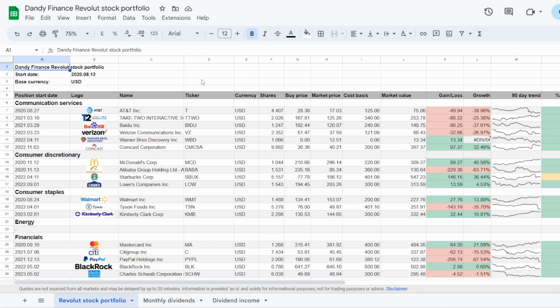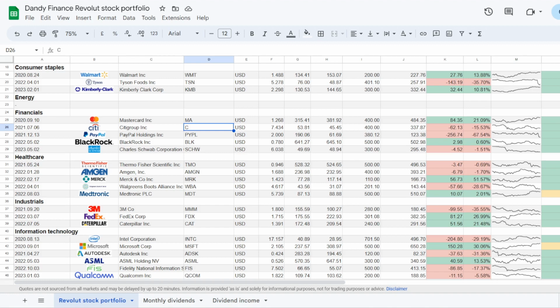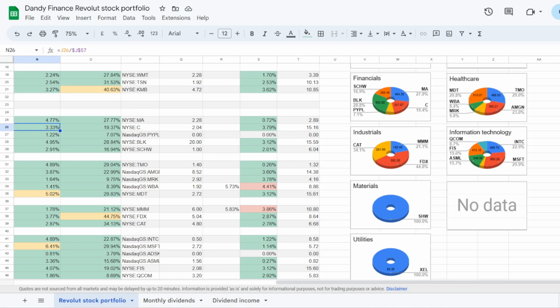So we went through the dividends, but now I would also like to check into these added positions. So one of them was a bank, Citigroup, ticker symbol C. I'm currently holding 7.434 of a share. All in all, I've added $400 in, and this position is now worth $337.87. So I'm down $62.13 on it, which is minus 15.53%. Now this position takes 3.33% of the portfolio and 19.37% of exposure in the financial sector. Currently, Citigroup is paying $2.04 in dividends on an annual basis, so my yield on cost is 3.79%, should be a bit below the current yield, and this position pays $15.16 every year.